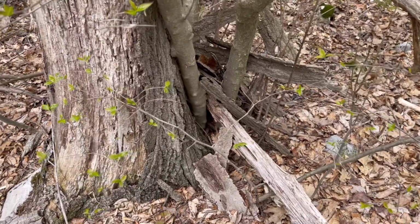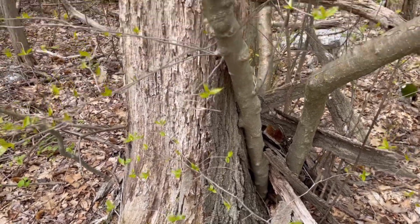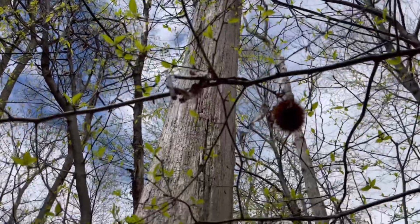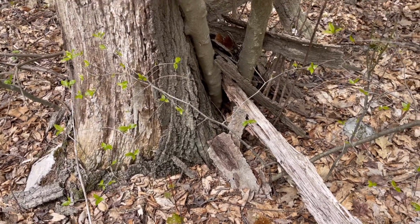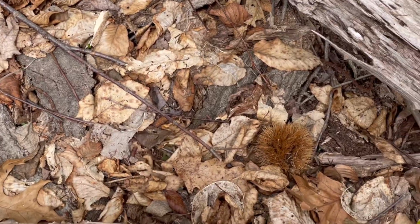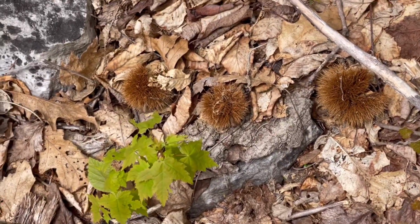So this tree is really just shoots that came out of an old stump. So that's an old chestnut tree here that's dead, but the shoots are coming out of it and bearing fruit. There are chestnuts all around the ground here again. So interesting. Now, I know I'm kind of geeking out about these American chestnut trees. I just think it's pretty cool to see them.